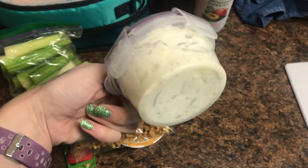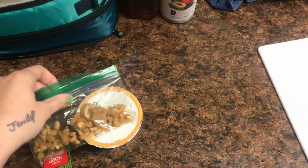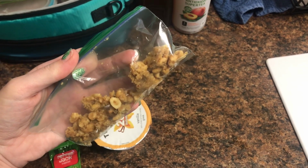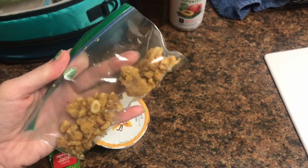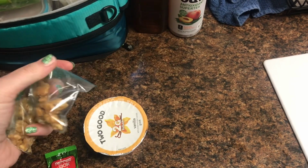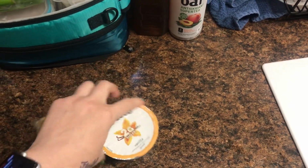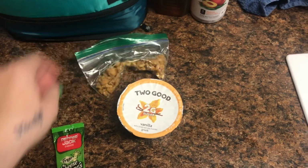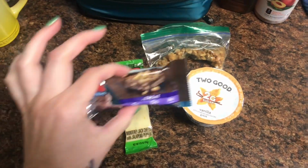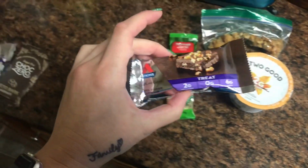You know the drill. Cream cheese, hemp hearts, everything but the bagel seasoning. Celery. I have 1 serving of the Lollies cookie clusters. Well, mine says granola, but you know. Cookie clusters, peanut butter macadamia. I have a vanilla Two Good yogurt that I picked up last night at Fred Meyer. I got a pepper jack cheese stick. I'm gonna take an Atkins.